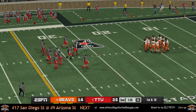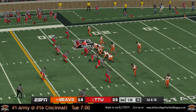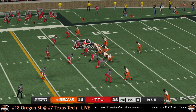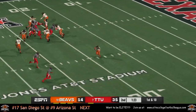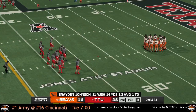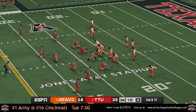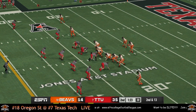Things are on the verge of getting out of hand before we even hit the half. These next few drives are going to go a long way in determining what kind of game this will end up being. Red 18! Red 18! Oregon State will take their first time out of the half. From their own 22-yard line, it's second down. Dog four!